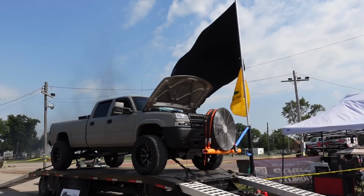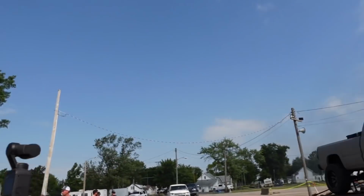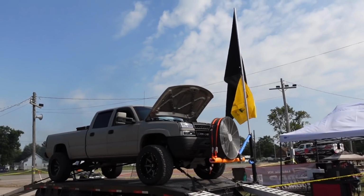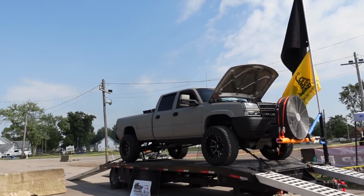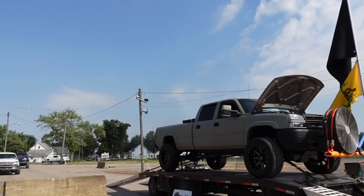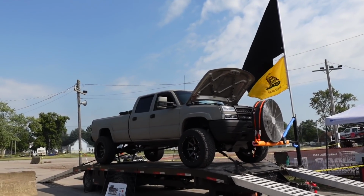What was the horsepower on the second one? 745. Dude. How about that? 745 horse. Oh, buddy. Oh, man. It's getting interesting. Can we get that 750? Oh, man. Number three. Hopefully that trans doesn't slip any worse.